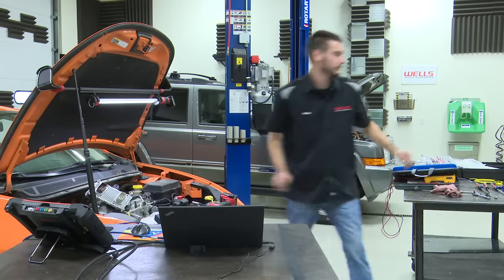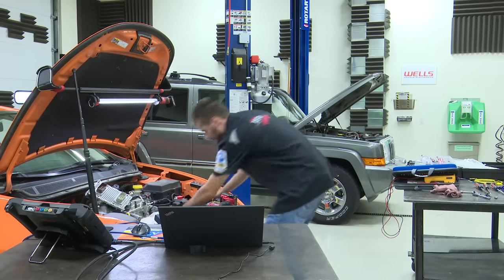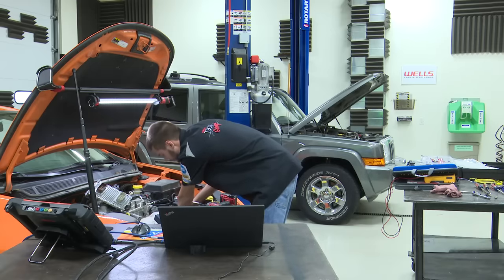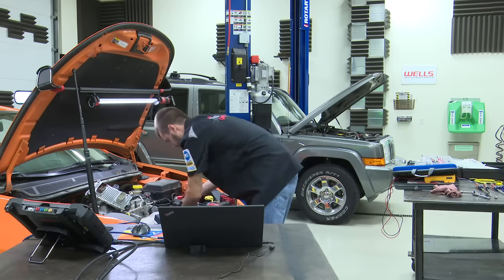Right? I don't want to give up yet. Let's try one more thing. I believe you're supposed to remove the battery tray to get this out, but I think we can do it without.